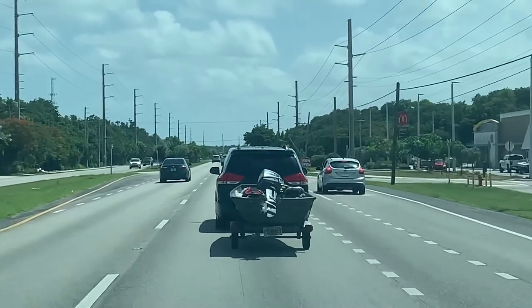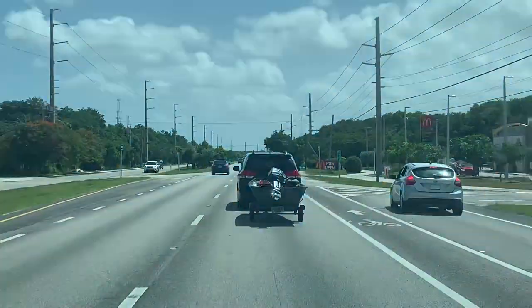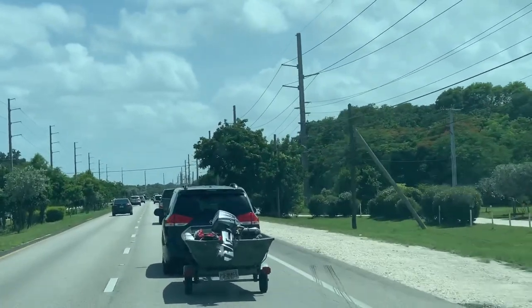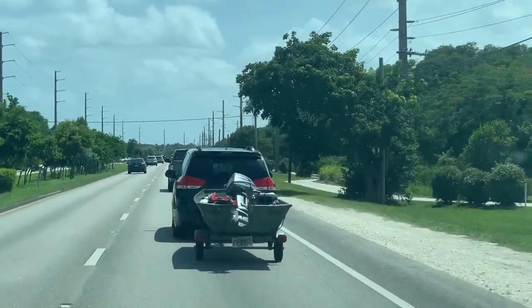McDonald's. We are in the Keys. No, we're not getting McDonald's because we have fish sandwiches for later. We don't eat McDonald's. Only when it's absolutely necessary.